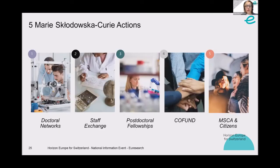This slide here shows you an overview of the 5 actions under the Marie Sklodowska-Curie program. And those of you who were familiar with MSCA under the past framework program will easily recognize these 5 programs. The names change sometimes, and sometimes there are new rules, but the programs are more or less the same. Again, it's an evolution and not a revolution.